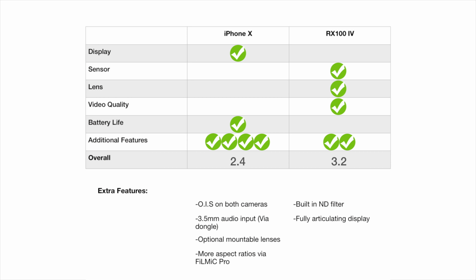And after tallying up the results, the iPhone X has a total score of 2.4. The RX100 scores 3.2. The results show some very neck-and-neck findings with less than a point between the two cameras. I believe the findings are very indicative of the point I was hoping to bring out in this comparison video, which is that smartphone cameras are as good as they can ever be, and dedicated cameras are losing their advantage.